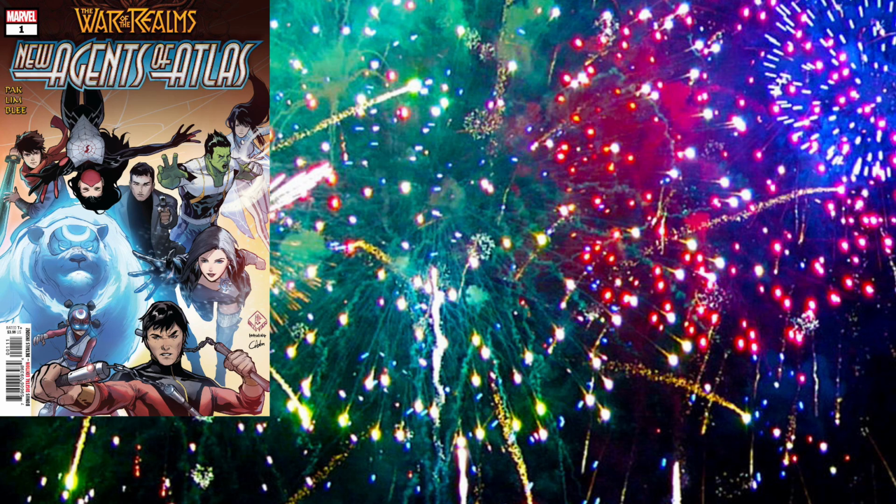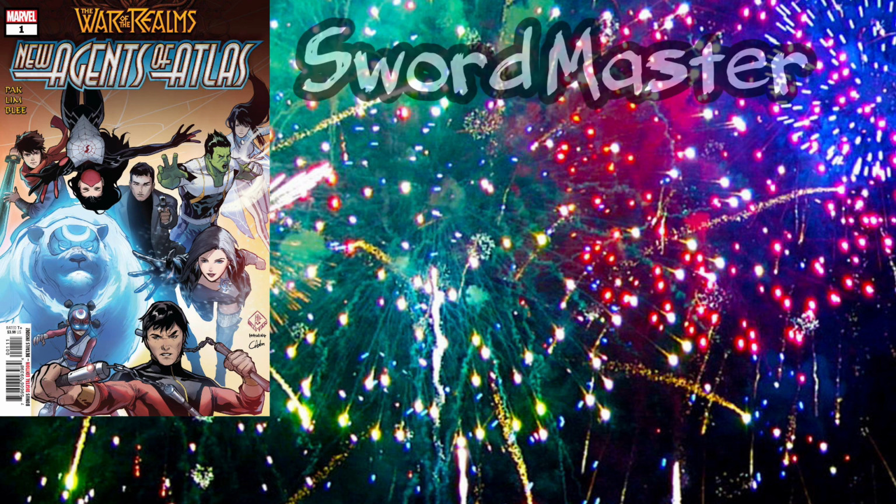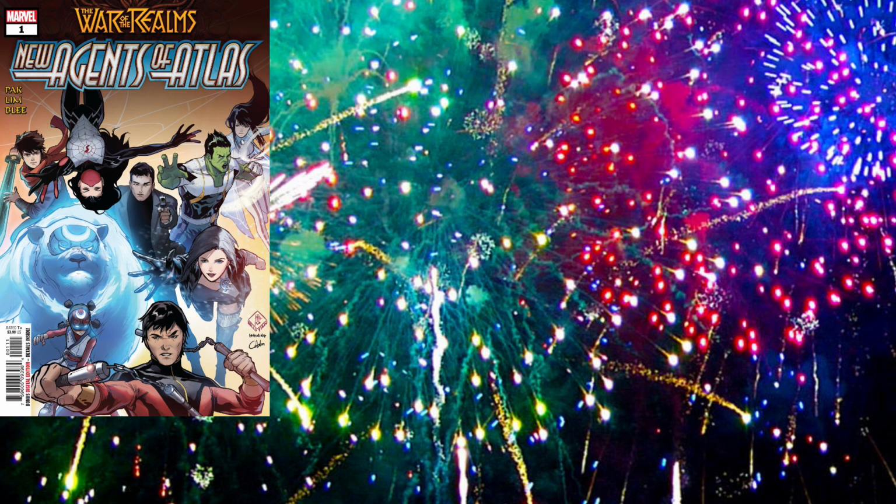All right? At number 7 on the list, we want to talk about War of the Realms, New Agent of Atlas, issue number 1. And this is the first appearance of Luna Snow, Wave, Crescent, right? And the first U.S. appearance of Arrow with the cameo of Swordmaster on the cover. So this is a book that I've been keeping my eye on for quite some time. I have a few copies in my collection, and I've noticed that it's starting to show some motion on the secondary market. So I wanted to bring this to the comic book community's attention.